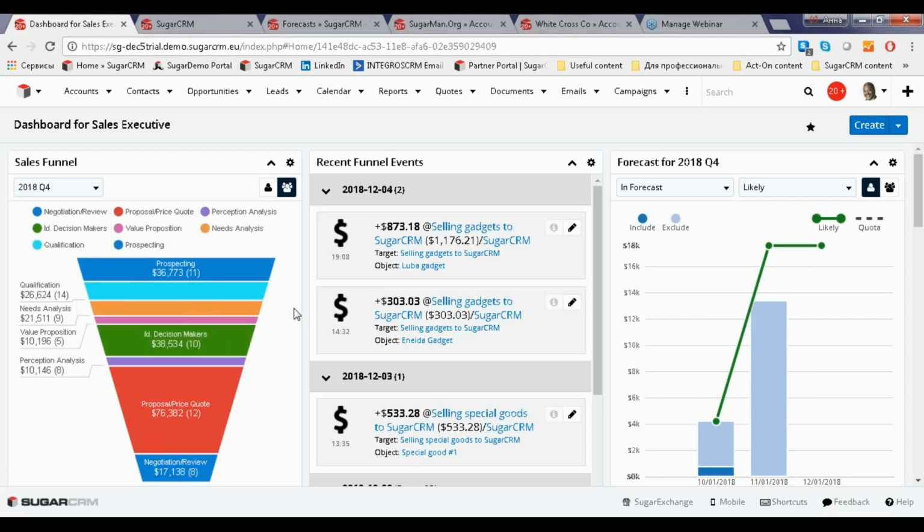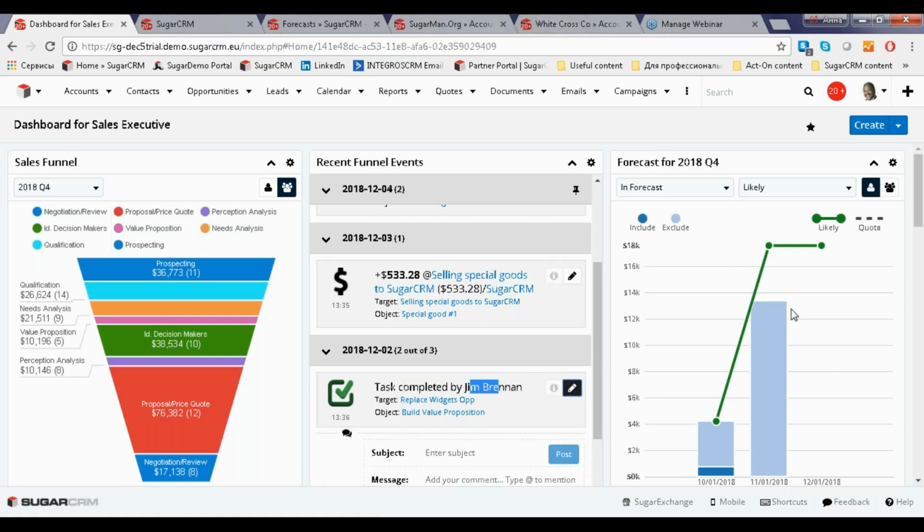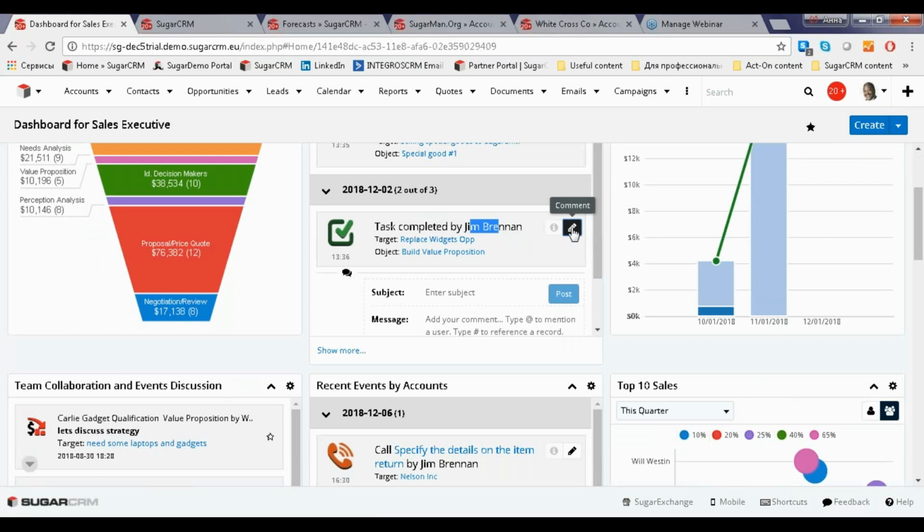Moreover, I want to track the recent changes which touched upon my opportunities portfolio to define what actions I need to take to align with the forecast. My timeline just shows me the key events that affected my portfolio. I see what happened. I see who did it. I can either drill down into the opportunity. This link will take us to the indicated opportunity, or I can initiate the discussion with my team right in the feed by pressing the comment button. Here, I can type the subject of the message, and here goes the text of the message. I can mention a user and refer to a particular object in the system.